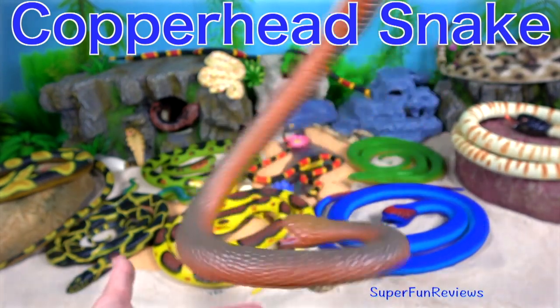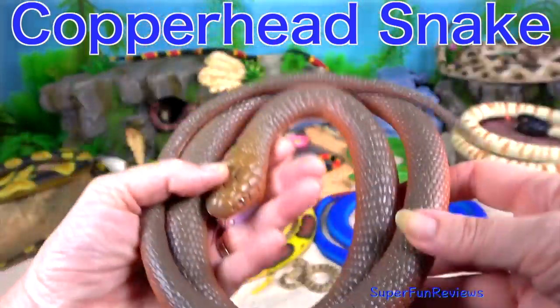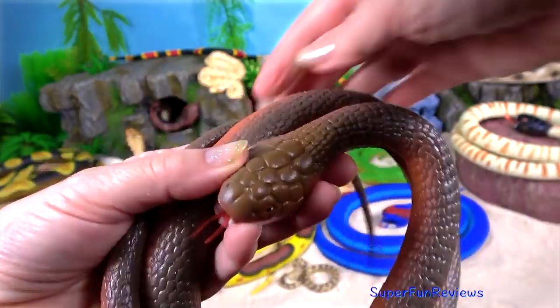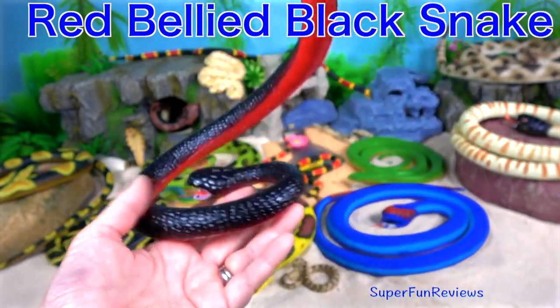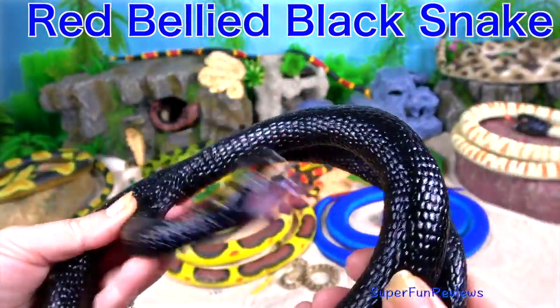The copperhead snake is a species of venomous snake endemic to eastern North America. Like all pit vipers, it is generally an ambush predator. The red-bellied black snake. If you look closely underneath, you'll see it has a red belly.